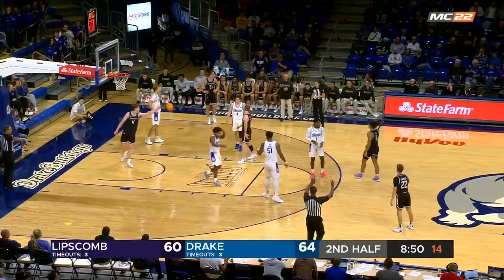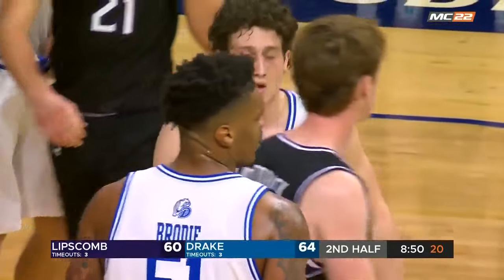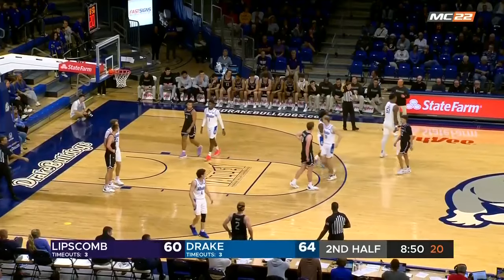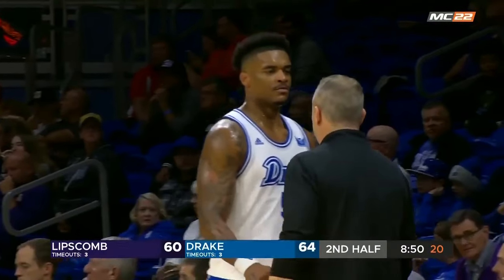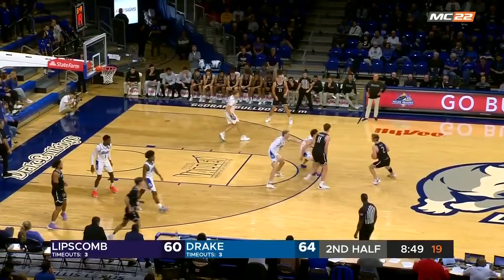Brody on the kick, and so the shot clock reset to 20. A-Cup's team, Lipscomb, will inbound the ball with 8:50 left to play. Nate Ferguson back in. Darnell Brody will get a rest. And get the talking to from Darren DeVries.